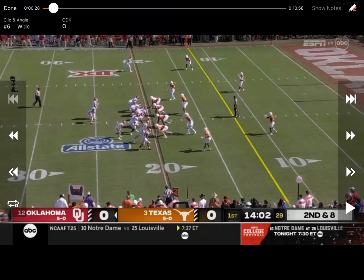Crazy game from OU in Texas. It's been a long line of really good games in this one. Obviously, don't pay any attention to last year's game, only 49-0. After getting trounced last year, they come back and find a way to win. In this video, we're going to look at Oklahoma's offense.